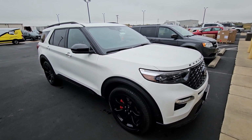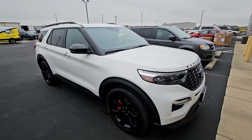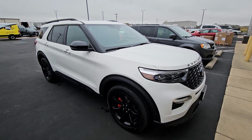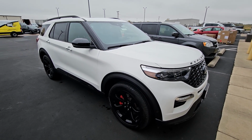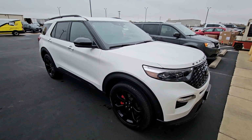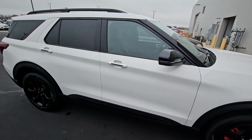This here is stock number 915720. It is a 2021 Ford Explorer ST. That's right, a 400 horsepower all-wheel drive Explorer with only 17,000 miles on it. It does that with the 3.0 liter EcoBoost engine with the 10-speed automatic SelectShift transmission.